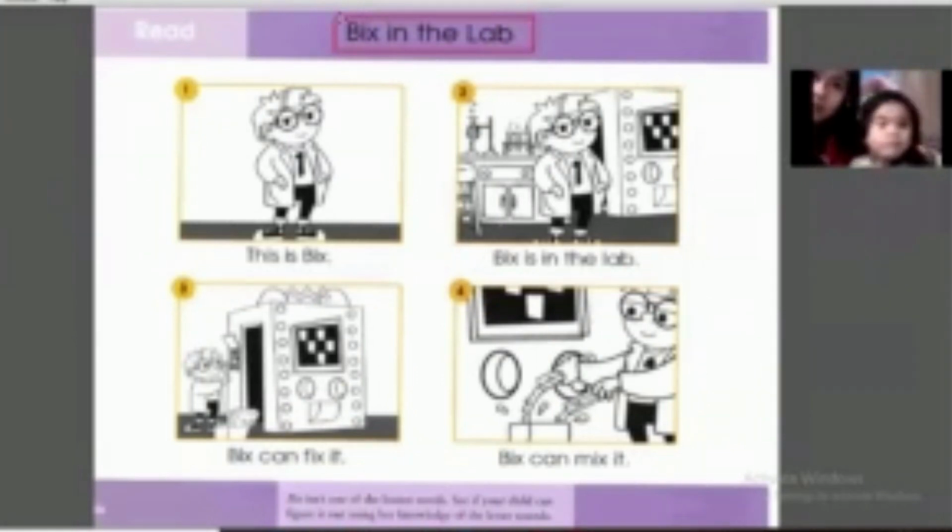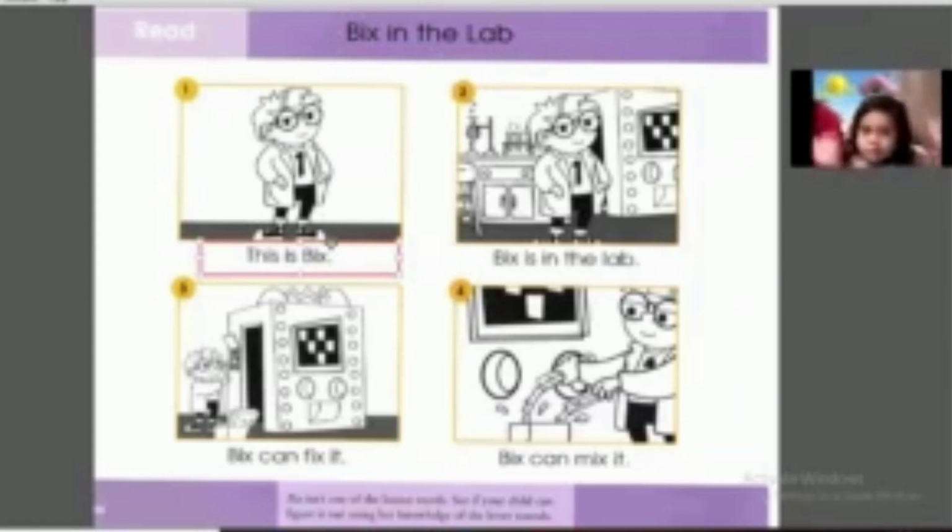Okay, now you read this sentence. You read this phrase a little bit faster. In the lab. Huh? What's lab? Oh, you already asked me the question. What's a lab? That's where scientists work. You read now. Go. Go. You read this. Please read that. Okay. You read. Go.